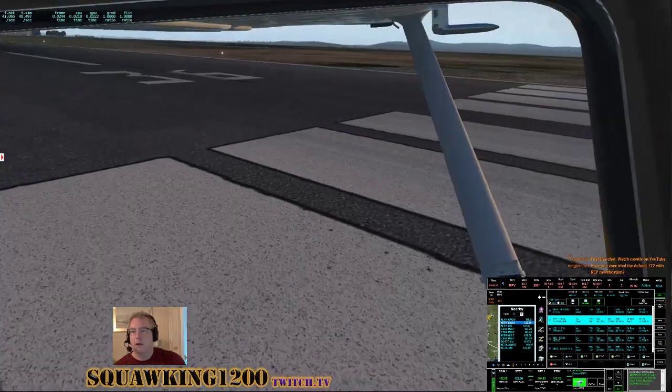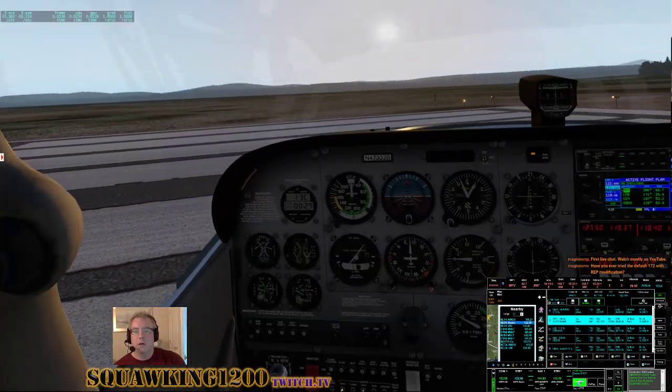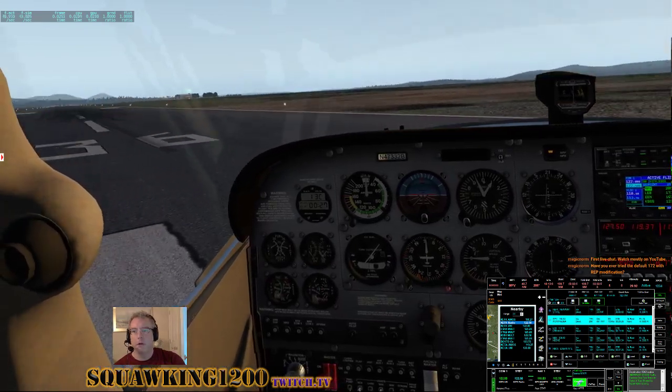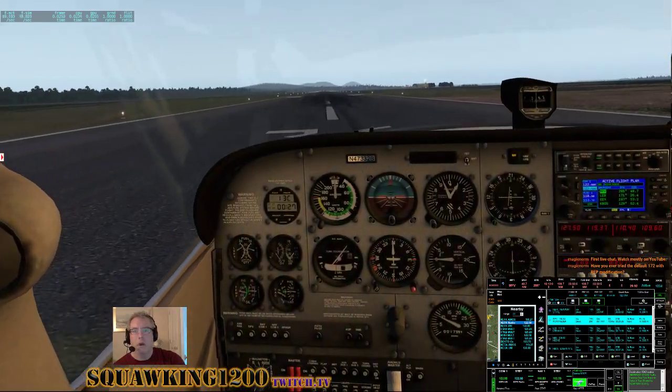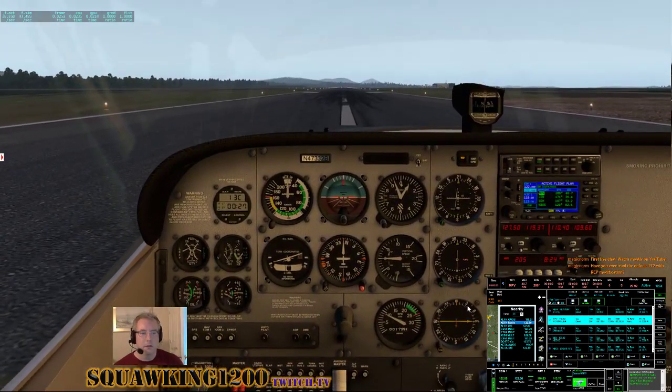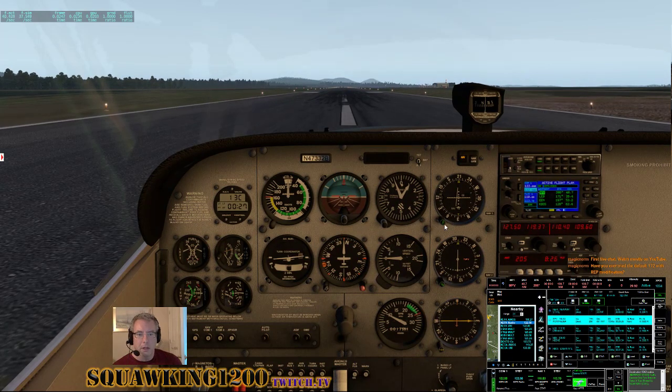I do have the rep mod. I kind of bounce back and forth a little bit between the two. I got the rep mod a couple weeks ago. What I really like about this one is the interior. It just looks a lot better.